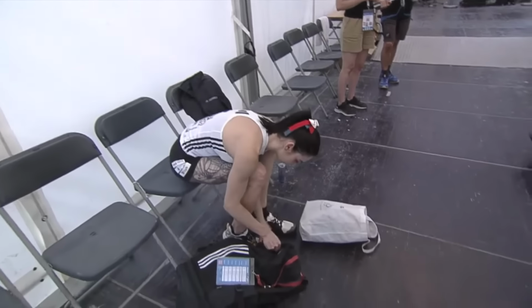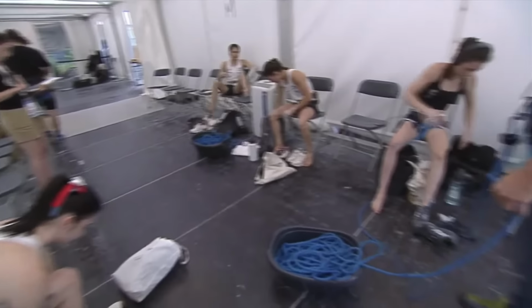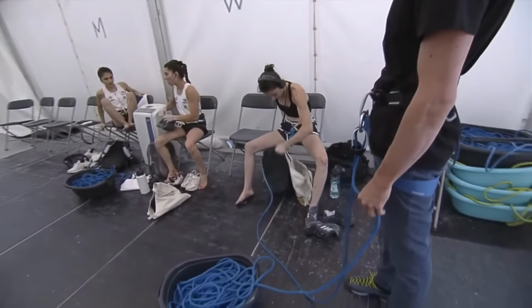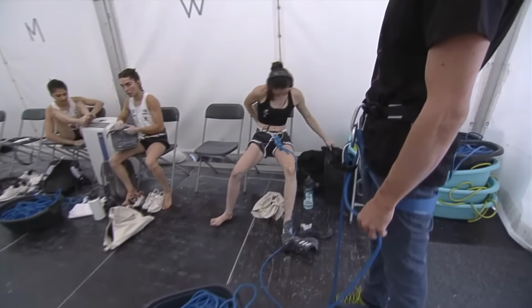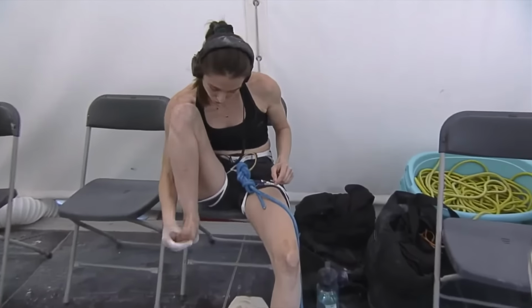And now we're getting shots of the backstage area. Usually our cameras aren't allowed in here, but they are in Innsbruck apparently. And this is where the athletes are waiting. This is the holding area. And I can see Natalia cooling off the feet, which I've never thought of. Yeah, that's a great idea for sure.